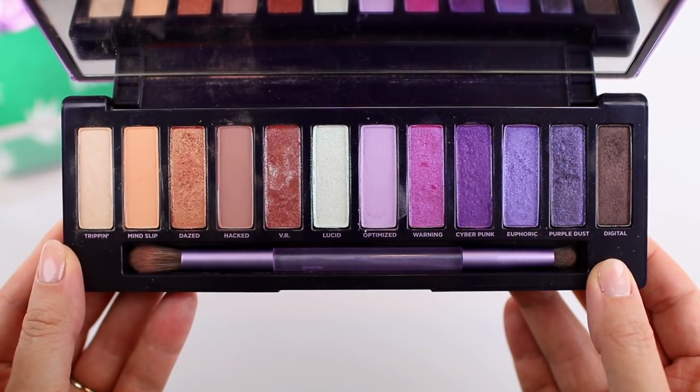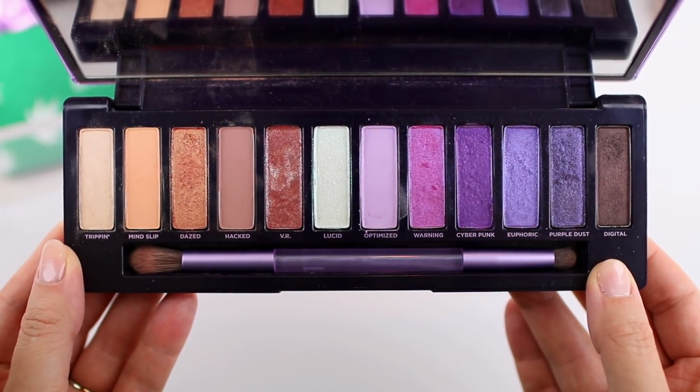So let's kick it off with the Urban Decay Naked Ultraviolet palette. So this palette totally took me by surprise.